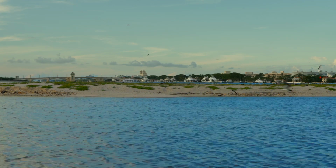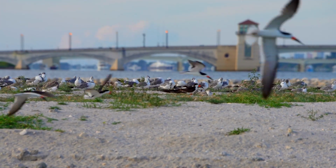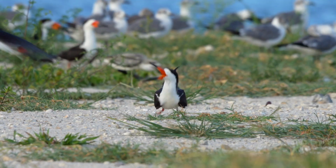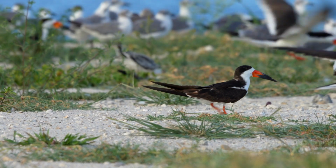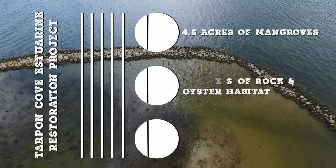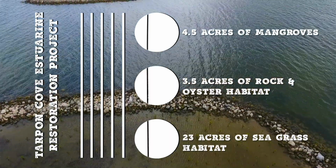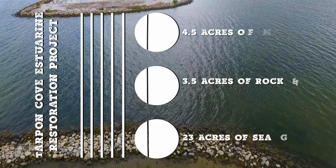We've adjusted the project to incorporate more bird habitat. This project's gonna have 2 acres of bird habitat, the most bird habitat at any of our restoration projects to date. We're creating 4.5 acres of mangroves. We're creating 3.5 acres of rock and oyster habitat and 23 acres of seagrass habitat in this 46-acre project.